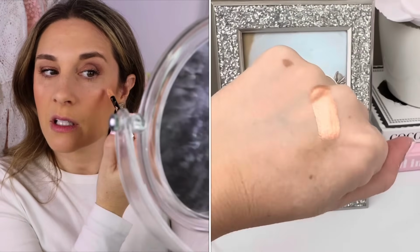I have just been putting like 3 little dots, and then I will kind of tap it in with my finger here, and then I will go in with my beauty blender. So can you guys see that going with my beauty blender? It's really, really pretty. You guys will get a better view when I show you this side.